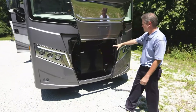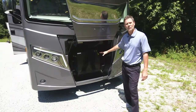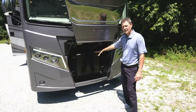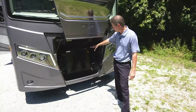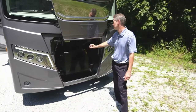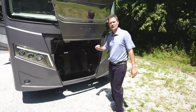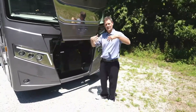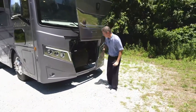Right up front, this is a quiet diesel 6,000 watt generator. This will power everything in your Palazzo. There's a little maintenance on there, so make sure you're checking your coolant level, make sure you're checking your oil, make sure you're doing your oil changes, and you will have no problems running your generator. And again, as we talked about with the air conditioners, go ahead and run it while you're driving. Keep your Palazzo nice and cool.